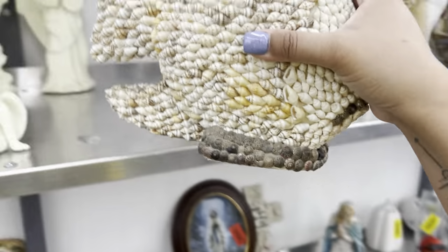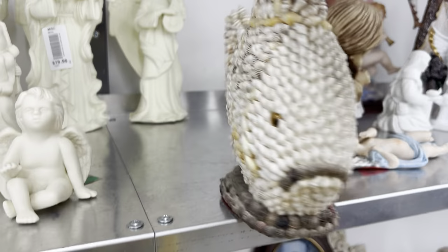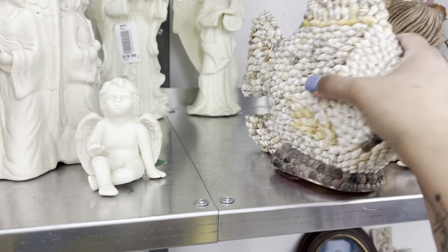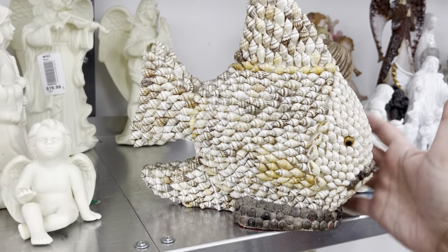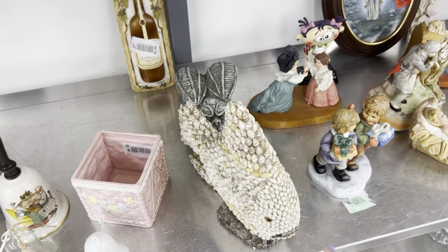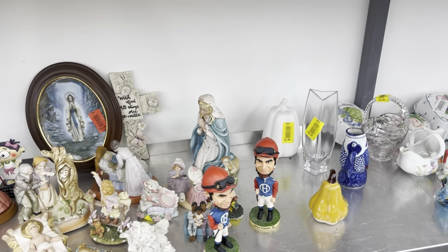Wow, I've never seen one of these shell things this extensive before. This is a crazy one. Check it out, they're usually little small animals. It looks like this one is $7.99, but it's missing some shells. This is actually pretty common in Florida. They might resell well, but like I said, very common in Florida, so I'm gonna pass on that.